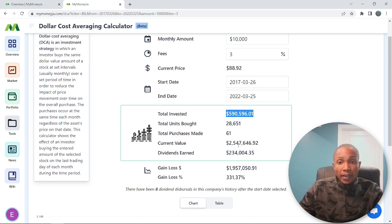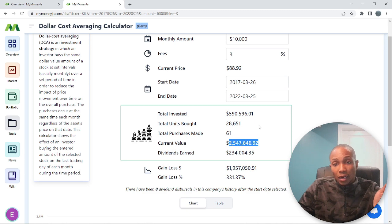$2,547,646. And you have earned a total dividends of $200,334. If you had this money sitting in a bank account, what would your interest look like over 5 years?